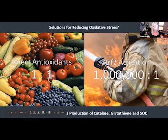Versus your own God-given enzymes, which are millions of times more powerful, and enzymes such as catalase and glutathione and SOD. An SOD molecule neutralizes 1 million free radicals versus just one and done.